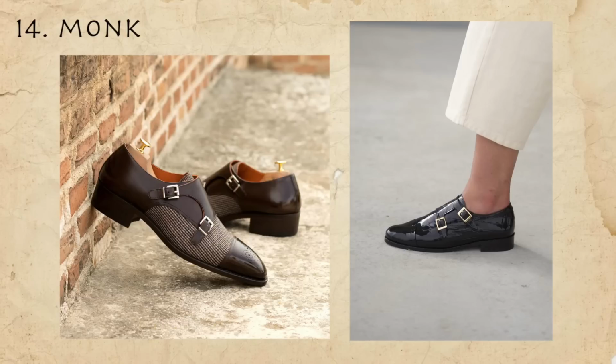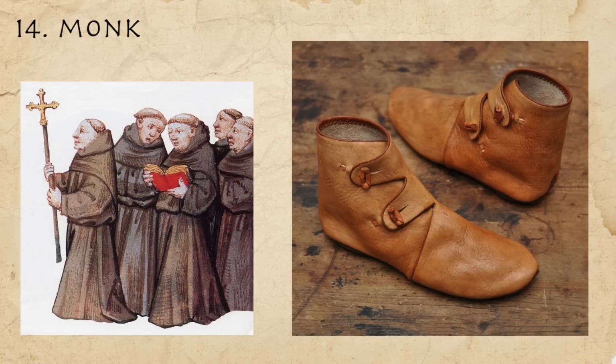They are considered a combination of loafers and Oxford shoes and can be worn in both business and casual settings. A monk is a man who is a member of a religious order in a monastery. European monks fashioned them in the Middle Ages as a more practical and protective footwear.